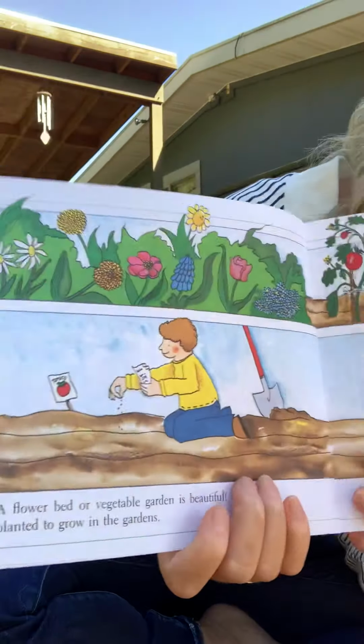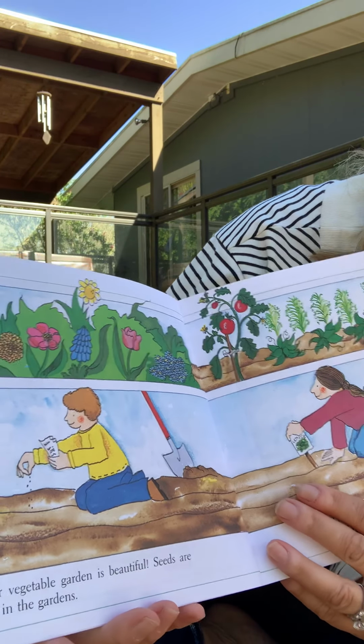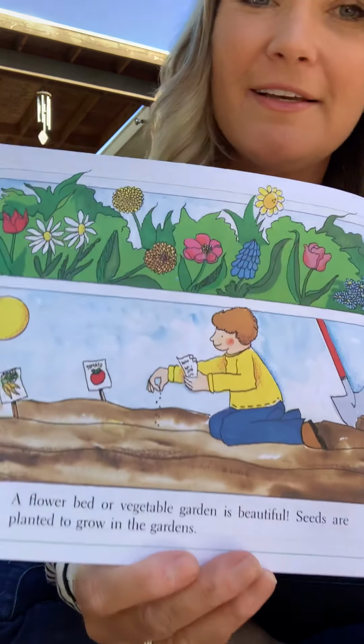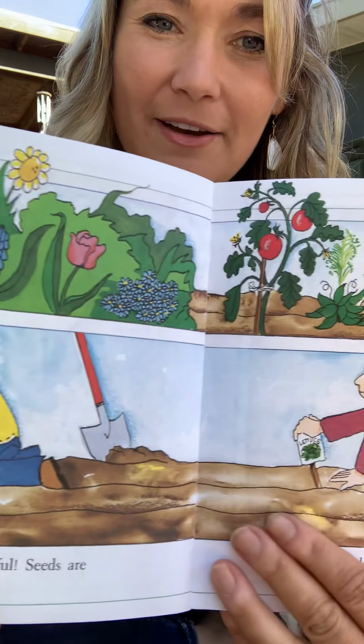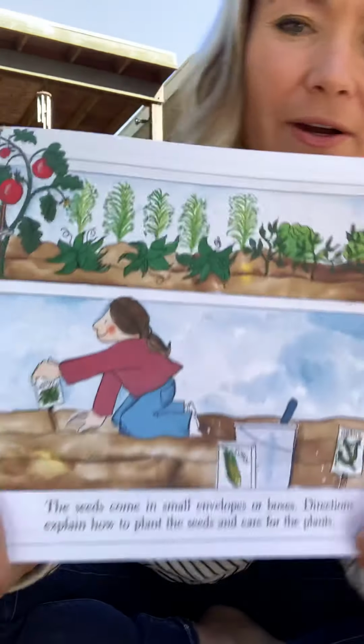A flower bed or vegetable garden is beautiful. Seeds are planted to grow in the gardens. I know in my classroom, lots of kids are saying that they're planting gardens. Flower gardens or vegetable gardens.